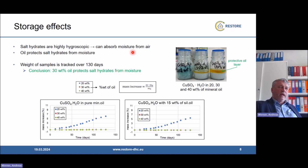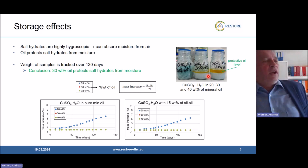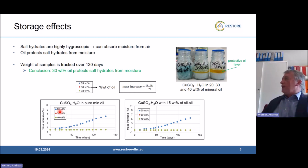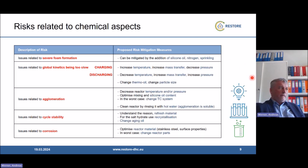And therefore, we did tests on how much oil is necessary, not only in the reactor, but even in the storage tank, to protect the material from being hydrated by ambient air. Therefore, we did some experiments, and some results about that are given here. So our conclusion was that around 38% of oil helps in this tank to prevent the material from getting hydrated.